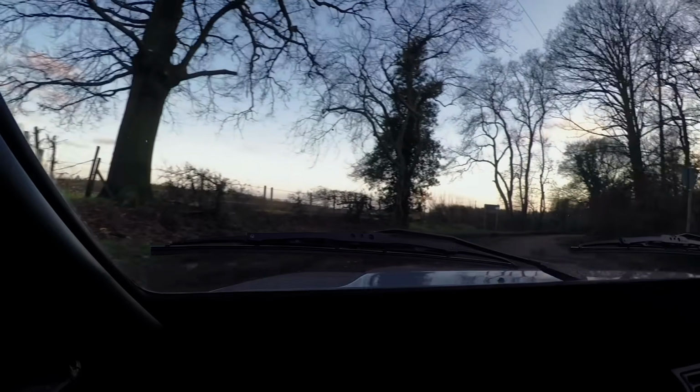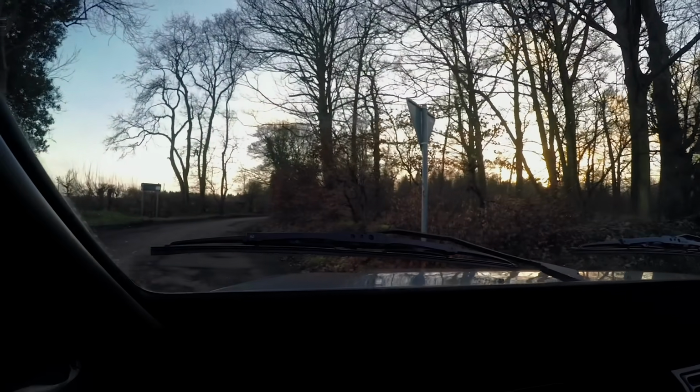Yeah, that's tight, isn't it? Is the wheels rubbing in the arch, maybe? Or no? I mean, this is sick, guys. I'm telling you, the throttle is like so perfect.